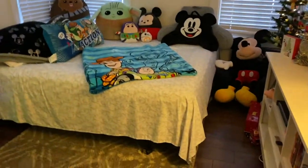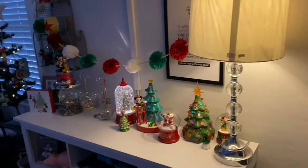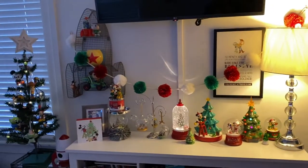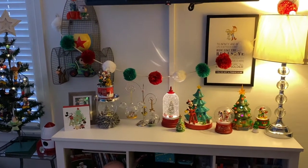So from the bathroom, we go into our room. I am currently washing our comforter. That's why we don't have one on the bed right now. But I also decorated in here for Mason. So he has this little Christmas section. First I hung this garland. Steven says it looks like the Italian colors, but it's Christmas.